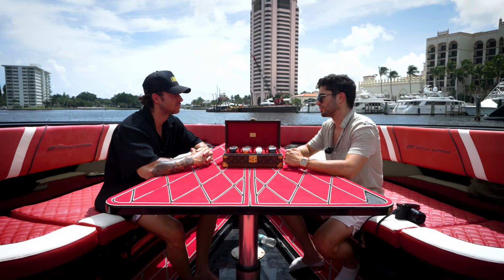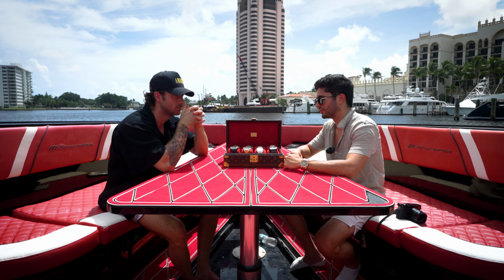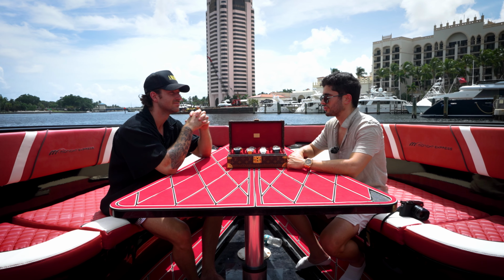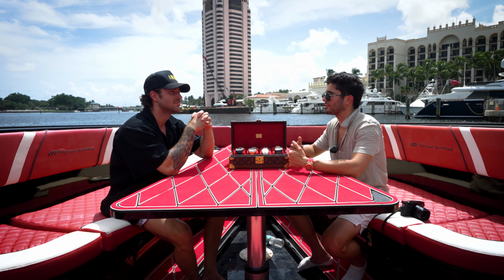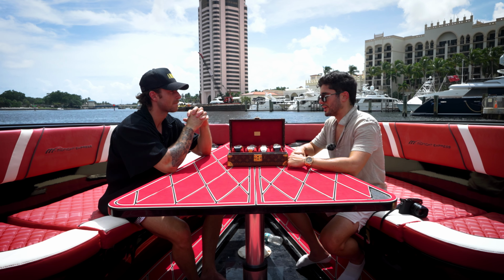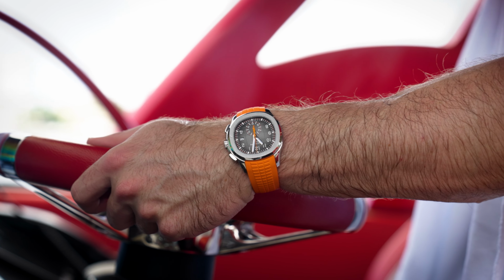The reason for the RM, I agree with your point 100%. This is a very modern boat, kind of flashy. And a Richard Mille is kind of a modern, high-tech sort of watch. And this is a modern, high-tech, very sporty boat. It's a very sporty watch, obviously. Or I would go with the Aquanaut. I think the Aquanaut is very on brand for being on the water.